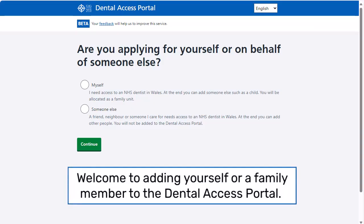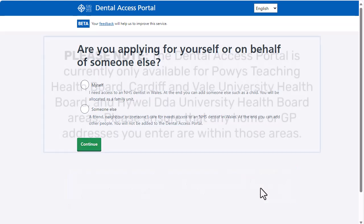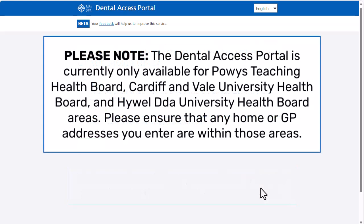Welcome to adding yourself or a family member to the Dental Access portal. Please note, the Dental Access portal is currently only available for Powys Teaching Health Board, Cardiff and Vale University Health Board and Hywel University Health Board areas. Please ensure that any home or GP addresses you enter are within those areas.